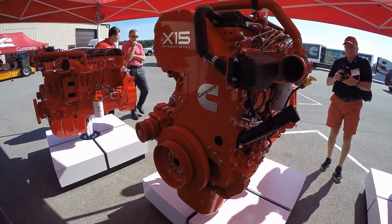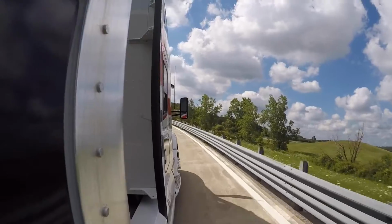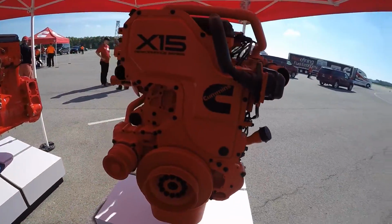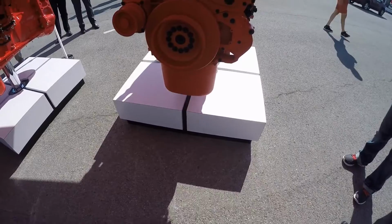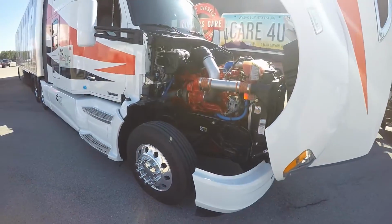Not content with one 15-liter big bore engine offering, Cummins recently unveiled two iterations of its 2017 X15 engine lineup, the X15 Efficiency Series and the X15 Performance Series. Fleet Equipment is jumping behind the wheel and putting the new engines through their paces on this episode of On the Road.